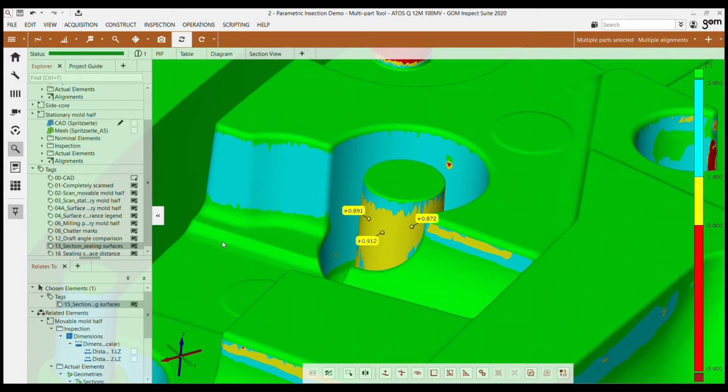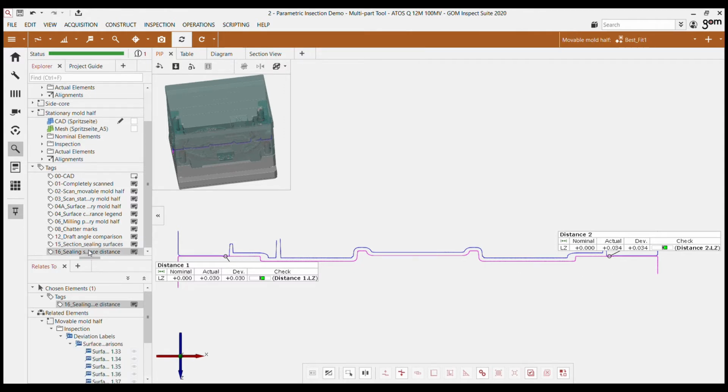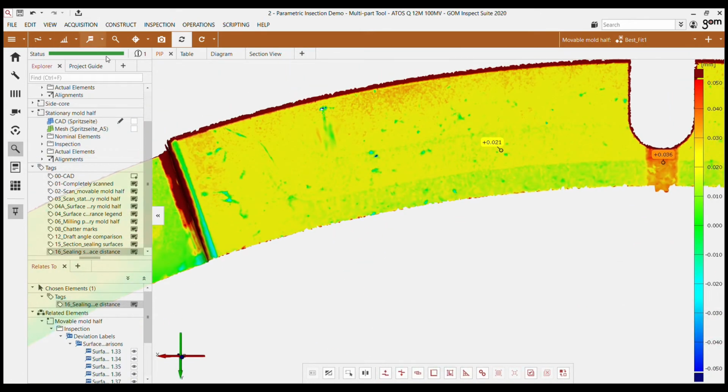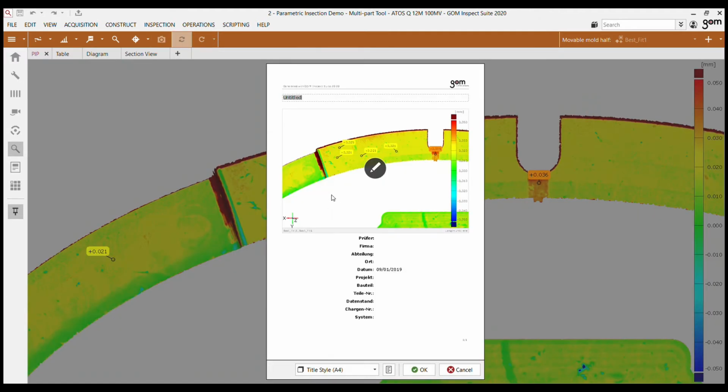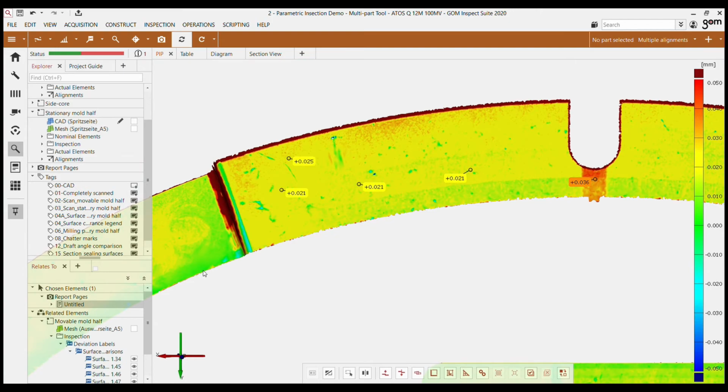When analysing a tool, it's important to know that both sides of the tool will seal properly. We can do this using inspection sections, but we can also do 3D inspection on the two sealing faces. And again, deviation labels to help analyse those areas. We can create report pages from that, and this can be then exported as a PDF.